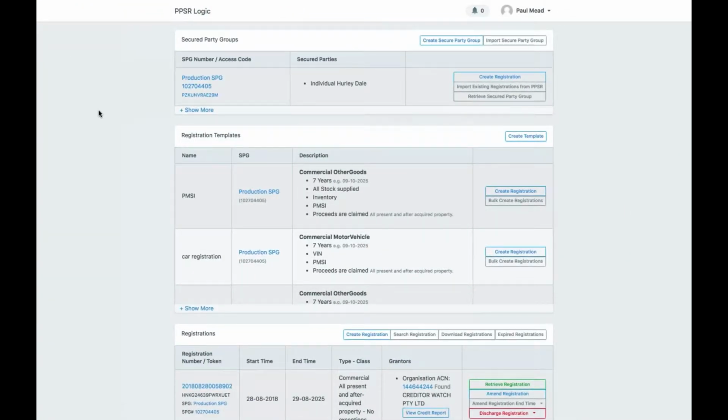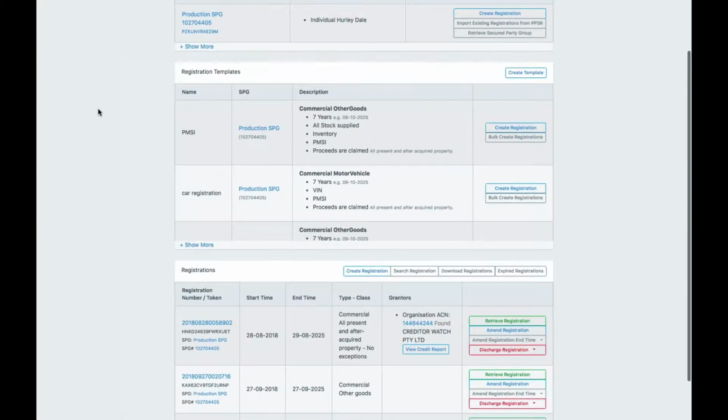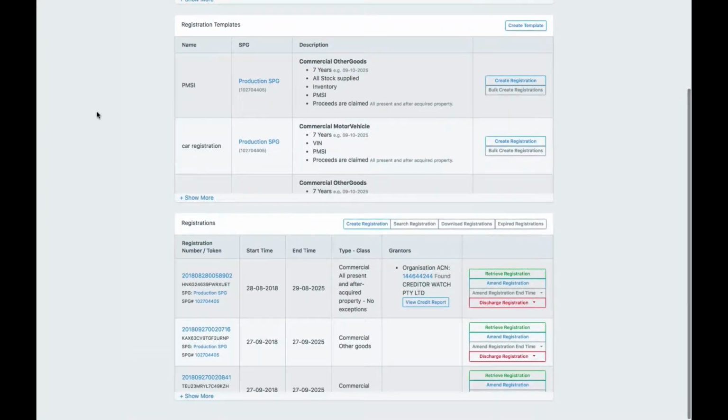So as I briefly touched on, with PPSR Logic itself, if you're new to PPSR, we can create your secured party group, which is the first step in registering and creating your security interests. Or we can import an SPG that you've currently been using, as well as the access code. And by importing your SPG, we'll import all of your existing registrations. The beauty of importing all of those registrations is you can have a look at what you've previously done in the past and make amendments to those registrations as need be.